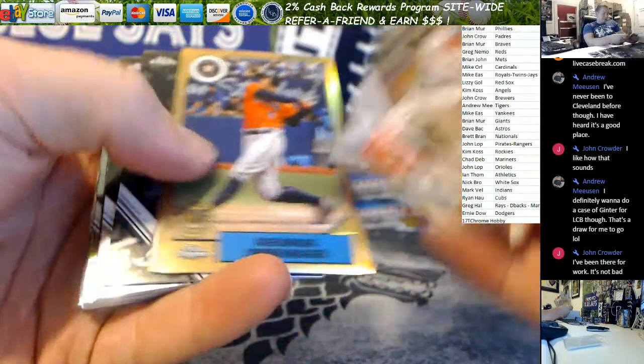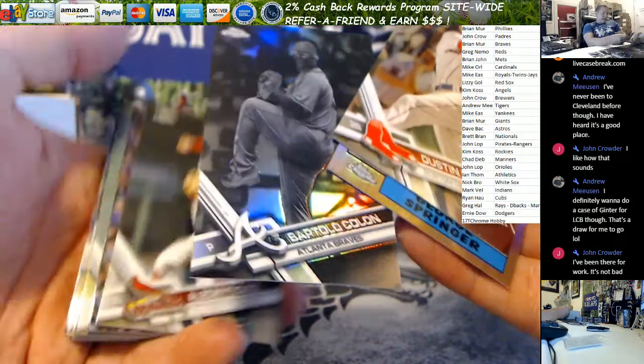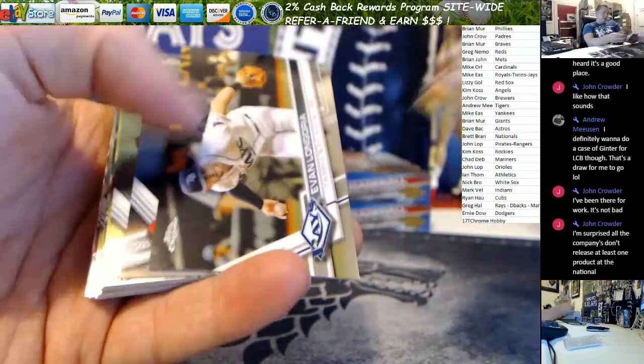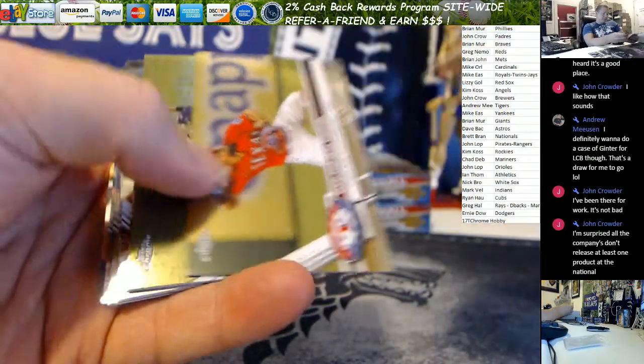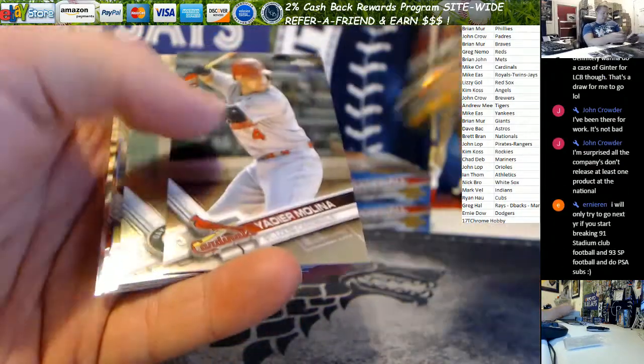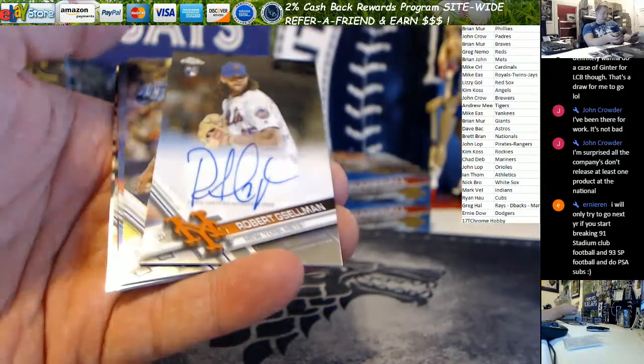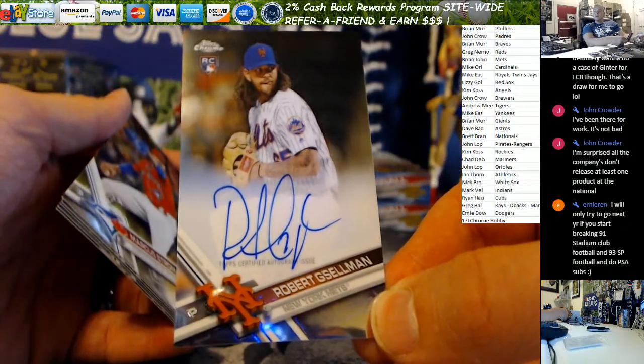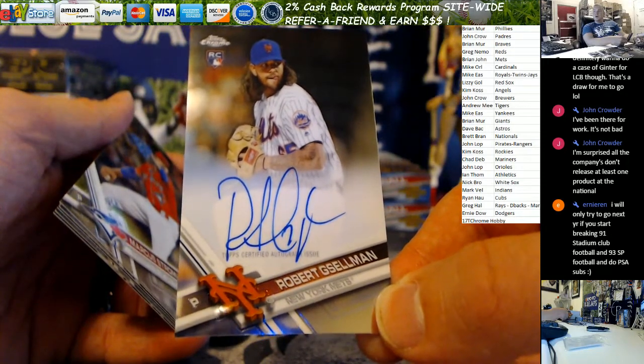All right, Pedroia. Springer. Black Negative Cologne for the Braves. Or just Negative. Negative Refractor. Prism of Edwin, Benny Zobrist. Robert Selman for the Mets. Brian J, third Mets auto, I think.